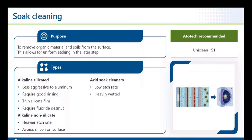As an immersion time can be more than 5 minutes, it's important that the cleaner is a non-etch cleaner on the aluminium surface. For this step, we offer a UniClean 151 product, which is a universal cleaner for all types of aluminium alloys. This means you can treat wrought materials as well as cast materials.